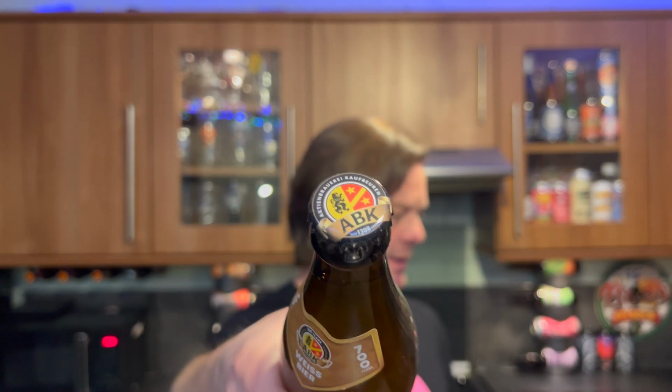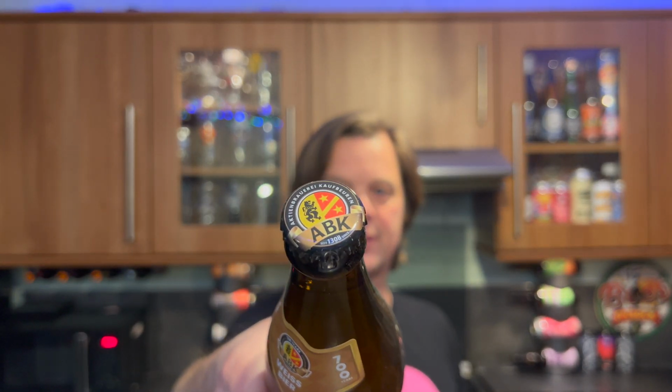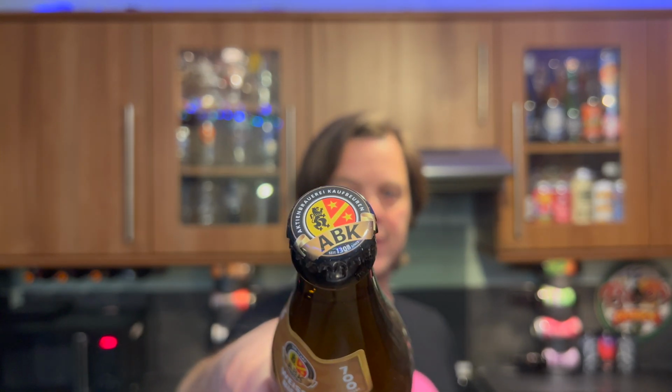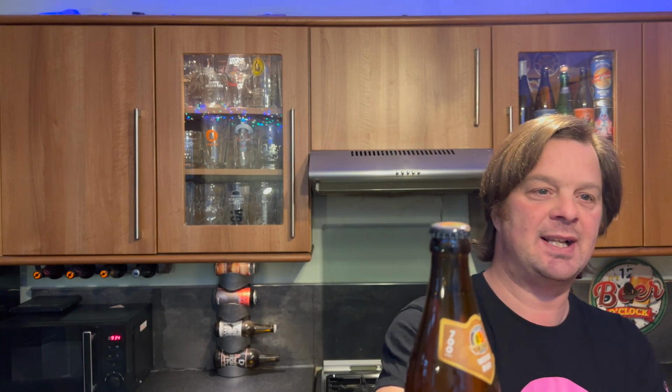Somebody's dug through the history books and come across this old brewery and thought, you know what, they need coming back. They deserve to come back into the world of beer. I'll have a little read at the back of the label about the 700 years of Bavarian brewing tradition and heritage in a bit. But first and foremost, it's all about the beer in the glass, isn't it? Let's get it out into a glass and see what we get.